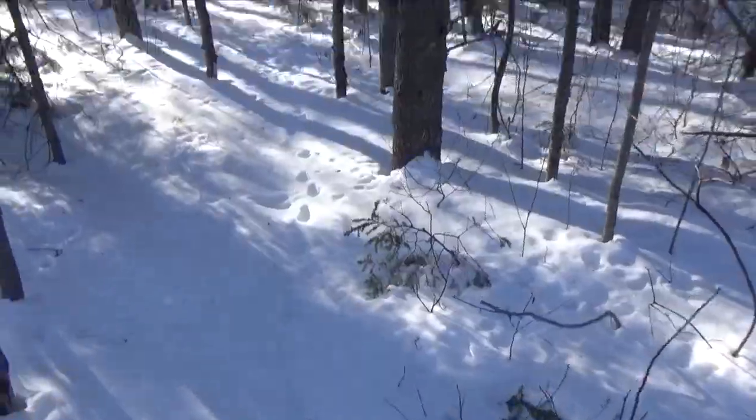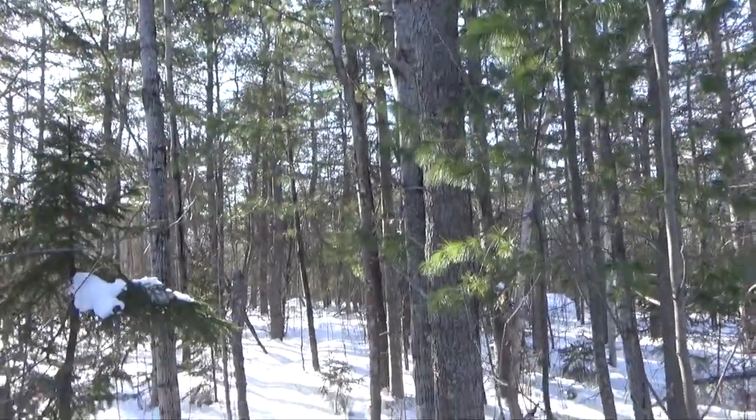Now, I've also set up a couple of trail cameras. One on this path here, and my newest trail camera at the camp. So I'm going to collect those chips as well and see if anything's on them.